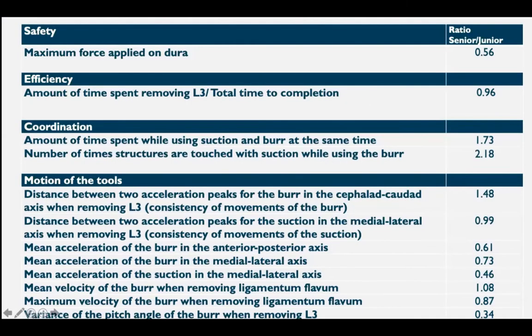These are all the metrics that we had, and essentially we did a ratio of senior on junior to understand more what it meant for each different metric, or how to understand what a senior does that a junior doesn't do. So for example, here you can see the maximum force applied on the dura, which is a structure that you really don't want to injure. It is the sac that's lying on top of the spinal cord and covering the spinal cord.